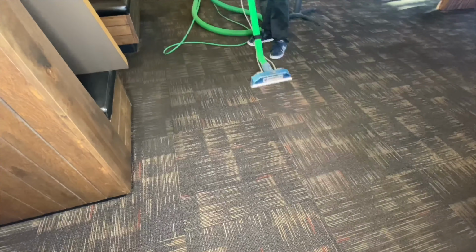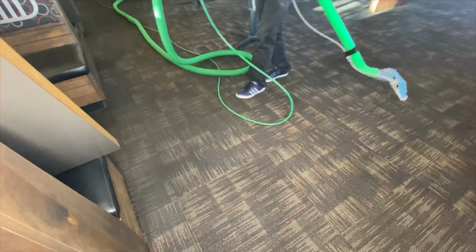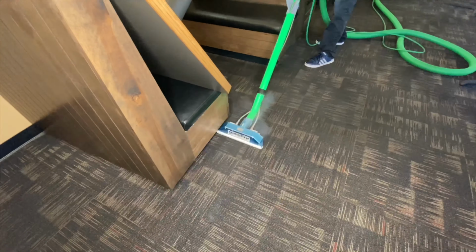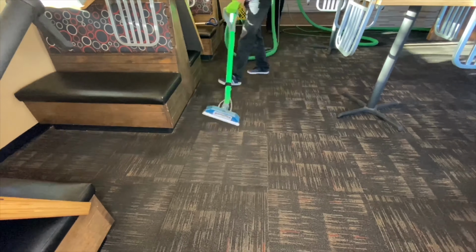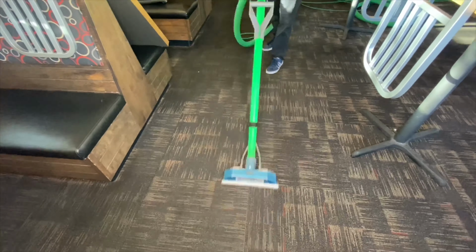So as soon as we finished preconditioning and agitating that preconditioner into the face yarn of the carpet, Cole went ahead and began to do the hot water extraction here with the titanium swivel wand. It's a Dang Pro wand, 4-jet, 8-flow, and for the carpet cleaning nerds that are watching. But you can see the steam pouring out the side of the wand.